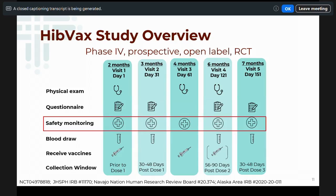This study obviously compared 2 licensed vaccines with well-characterized safety profiles, and we did not collect reactogenicity data, but we did monitor for serious adverse events from the time of enrollment through the final study visit.